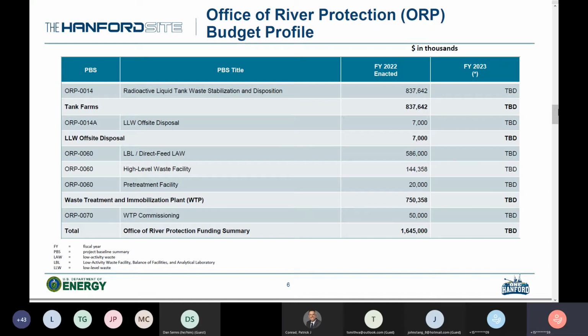One sub-element of that is ORP 14A, which is the low-level waste offsite disposal, probably better known as the Test Bed Initiative. This is the last increment of funding for phase 2, the 2,000-gallon demonstration of that. So no further funding will be needed in the out years for that activity. So that's about $844 million for ORP 14.